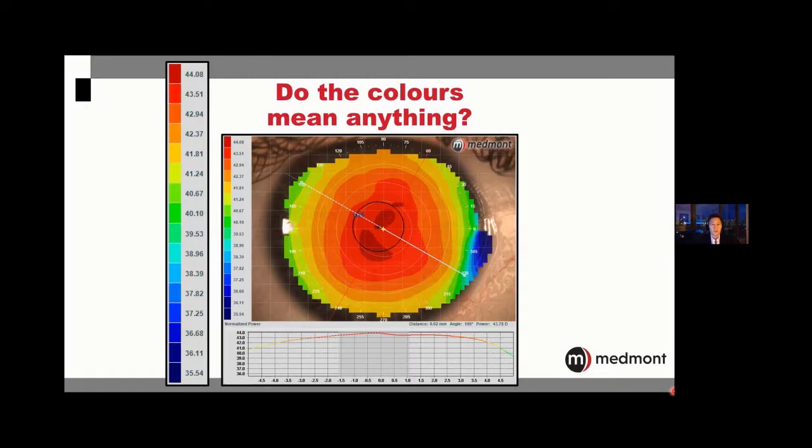So for this particular patient, the most blue, or the flattest we can read, is about 35 diopters. The steepest we can read is about 44 diopters. So that's a 9 diopter distribution of power. Very normal. When we're looking at diseased eyes, it's nice to look at something very quickly to tell us, are we on the border between abnormal and diseased? Is this a patient that we should think about cross-linking as an example? So that scale range can be helpful.